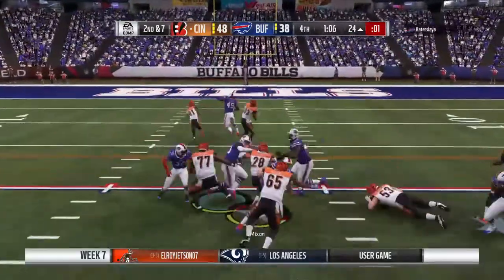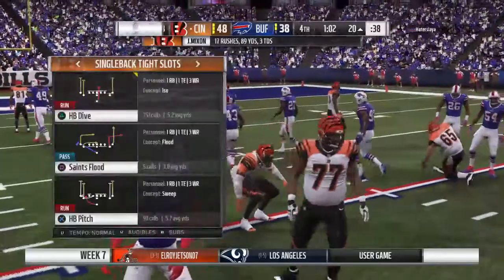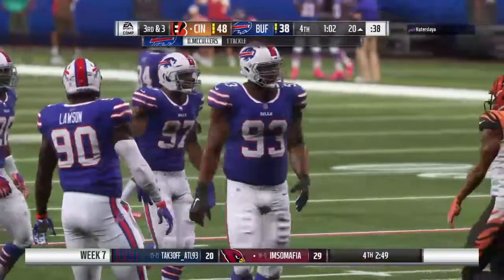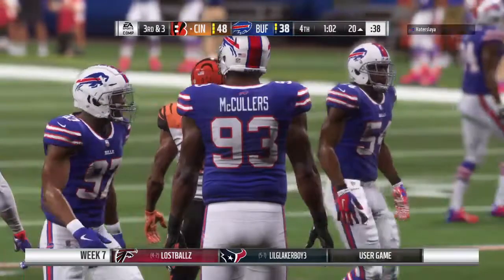Again, it's Mixon. And he's going to fight his way forward here for a modest gain. Daniel McCullers in on the stop. Brandon, all things considered, they have to feel pretty good about getting that type of a gain considering the blitz that they just had against them.